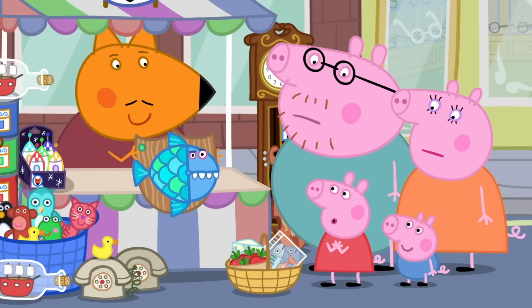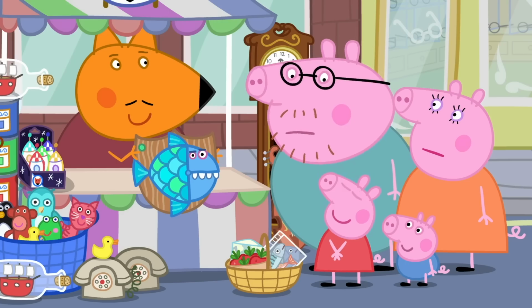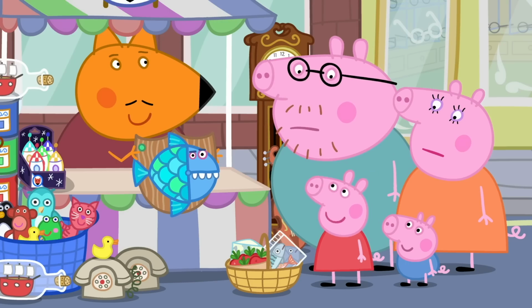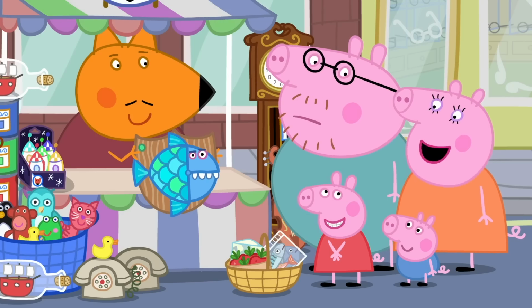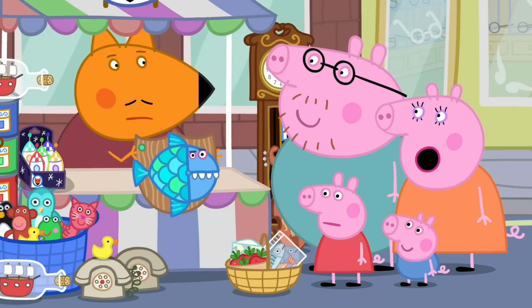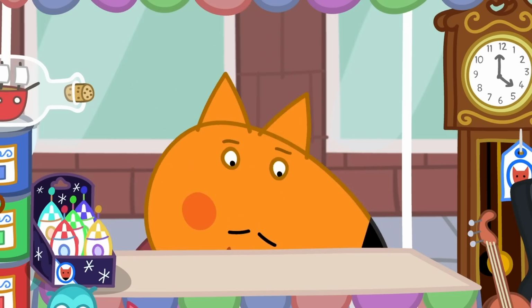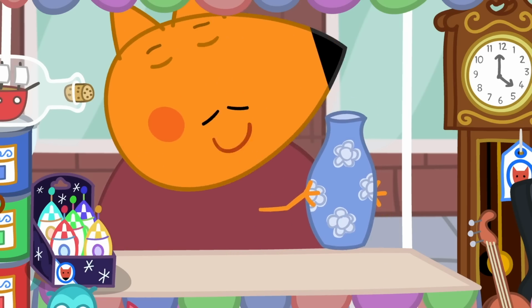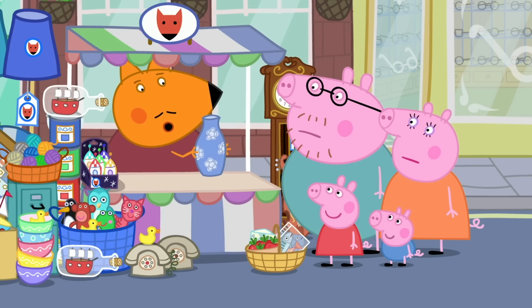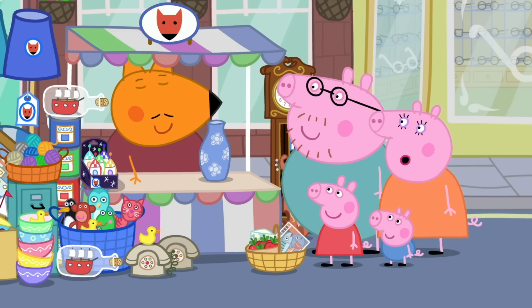Oh, it's beautiful, isn't it? Can we have one, Daddy? No. Please? We could take it home and it could sing to us all day. I'm sorry, Peppa, but our house doesn't need a singing fish. OK. Thanks, Mr. Fox, but we really do have everything we came for. There must be something else you need. How about an antique china vase that will never break? Because it's made of plastic. It's really lovely, but we just don't need anything.